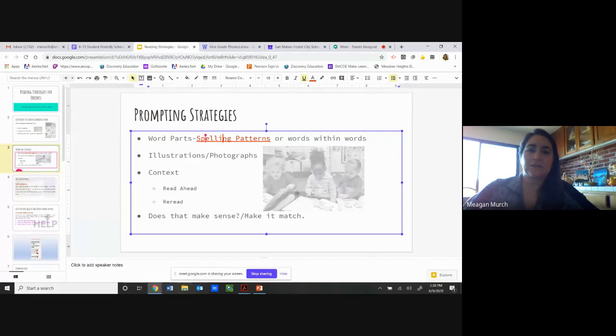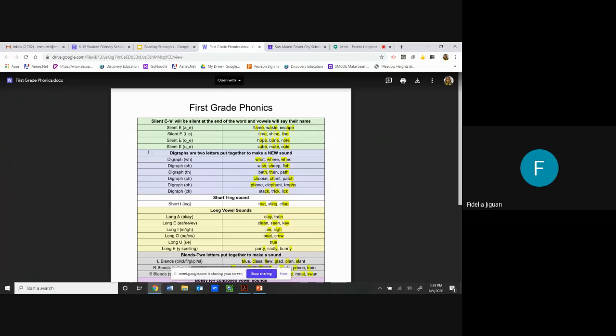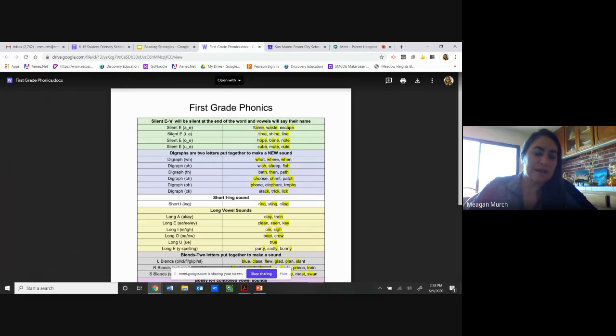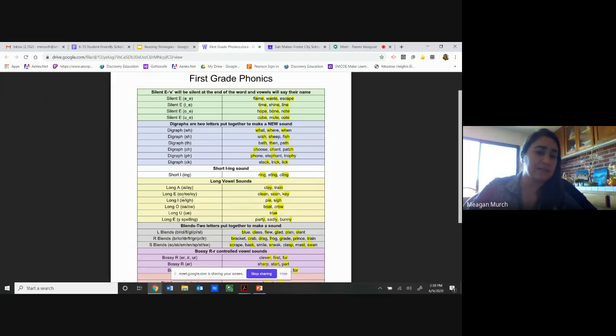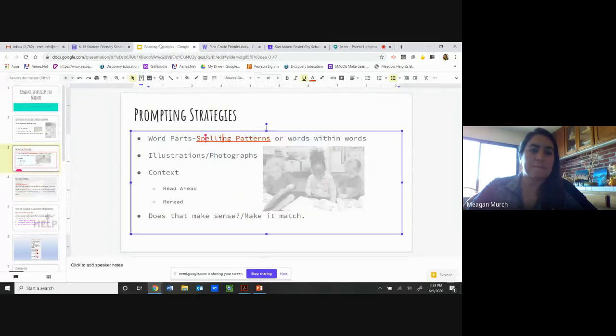Prompting just means that you are giving them some support. You're saying, okay, why don't you look for, do you see any digraphs in there? Do you see any SHs, or do you see any blends? Do you see a silent E? Just saying things like that. And if I go back to the font, you have that here where you have those terms. They are used to hearing those digraphs, silent E, a long A, long vowel, terms like that.